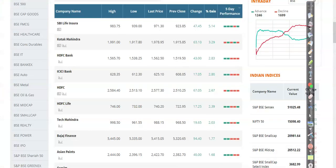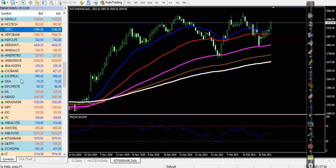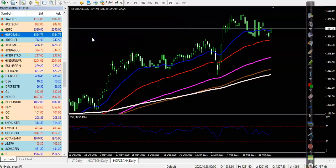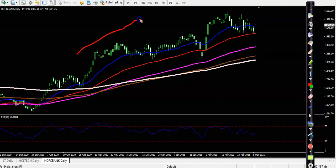HDFC Bank. Yeah, we have seen a bullish candlestick pattern here even. So let me show you exactly. Here I can see price in a clear uptrend, and all moving averages are arranged sequentially. That's 20 and this one 200, exponential moving average. This one 50, 100, and another 150.